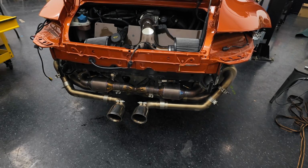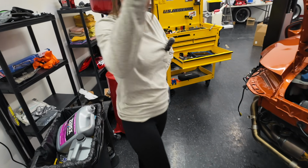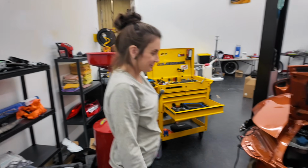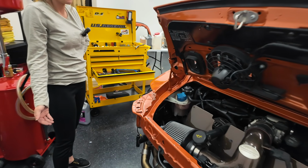Well, that's good. The engine started. We fixed the ground issue. Nice job, partner. Nice job, partner. We haven't cooked off yet. The cook-off is going to be on the road. Cook this thing off.